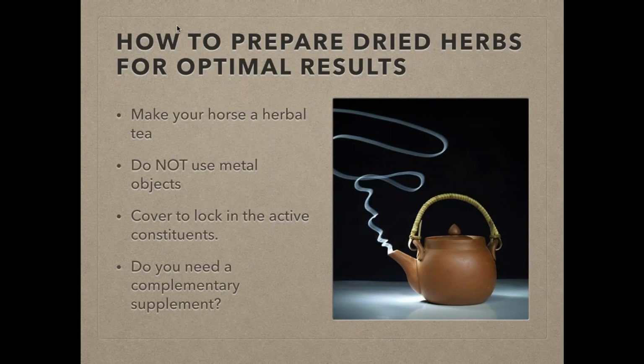Because you clearly have spent money on this medicine and you want to get the most out of it, you need to add an oil to the horse's feed when you're feeding the turmeric to make sure that they're absorbing as much curcumin as possible and you're getting the best outcome. So just be a little bit savvy and do a little bit of research on the herbs to see if there's anything else you need to feed.